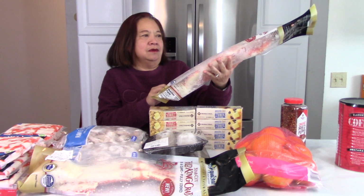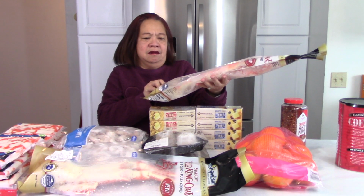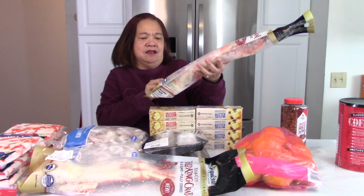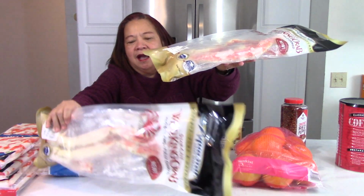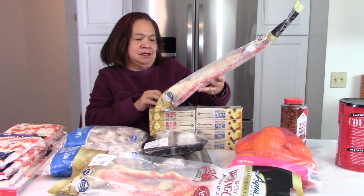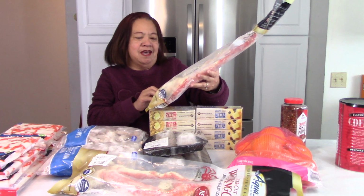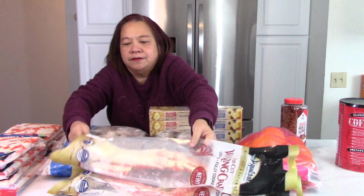Okay, and this one, the Alaskan crab legs, is $24.99 a pound. And this is very big. So this one is more than a pound. It is $41.22. And I got two of this. And this one here is 1.47 pounds. So this is $36.72.